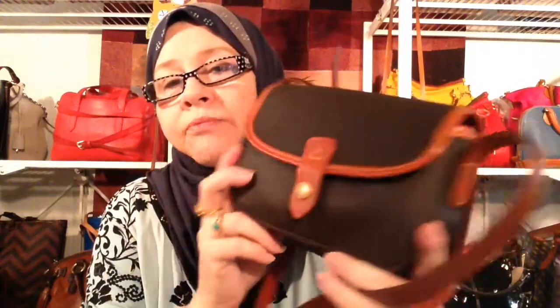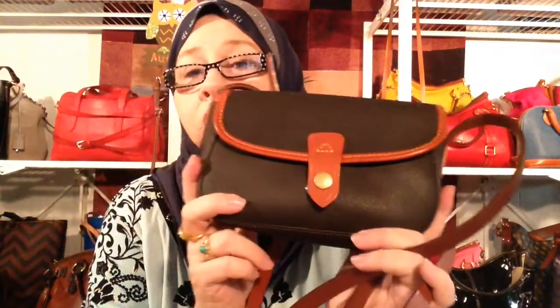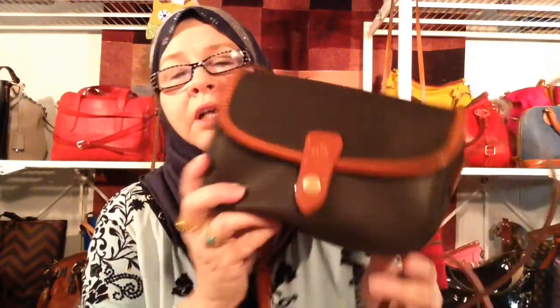Earlier this week, when I went to see Big Fat Greek Wedding 2, which, oh my God, it was hilarious. If you've seen the first one, you've got to see the second one. I carried this. I think it's called the Eva or something. I could be totally wrong about that. But this is great to carry.